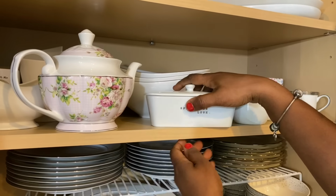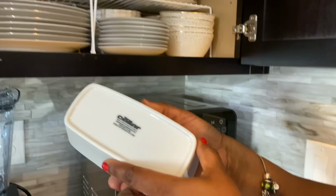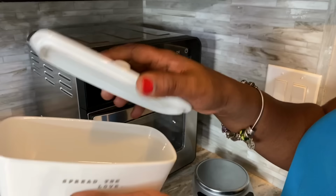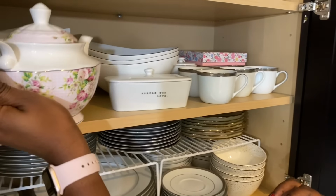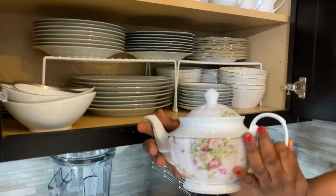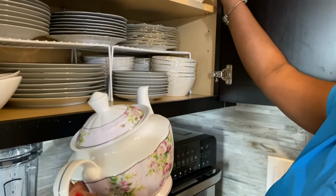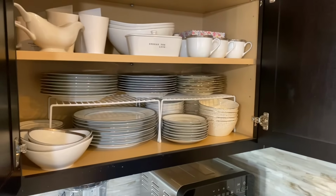This is my butter container for when you have bread on the table. It is the Seller brand from Macy's. I think it's gorgeous, so I love that. This teapot right here came from Home Goods, and I think it matches a little bit with my tea set, so I use that every time I want to get a little fancy.